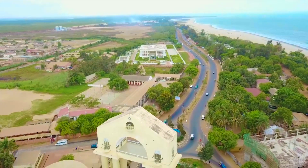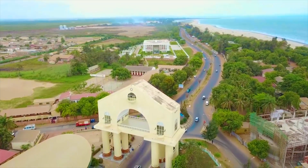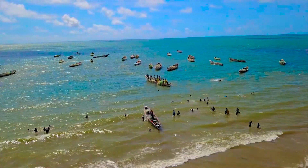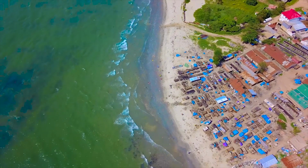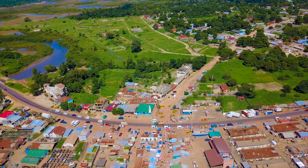A country has its sights and its sounds. Some are seen and some are hidden. The Gambia Uncharted will be looking at the rough, the rugged, the remote parts of what make up this beautiful flat land we call ours, our home, our country, the Gambia.